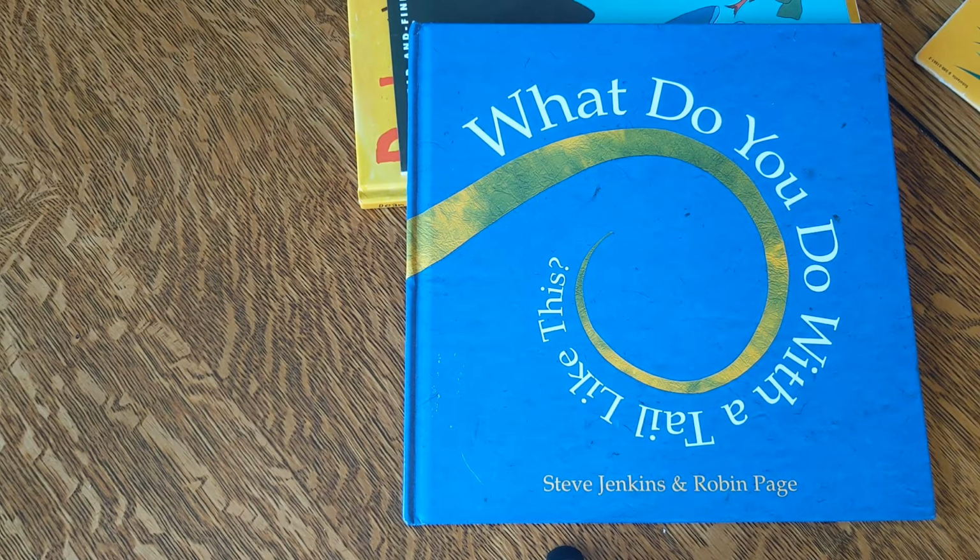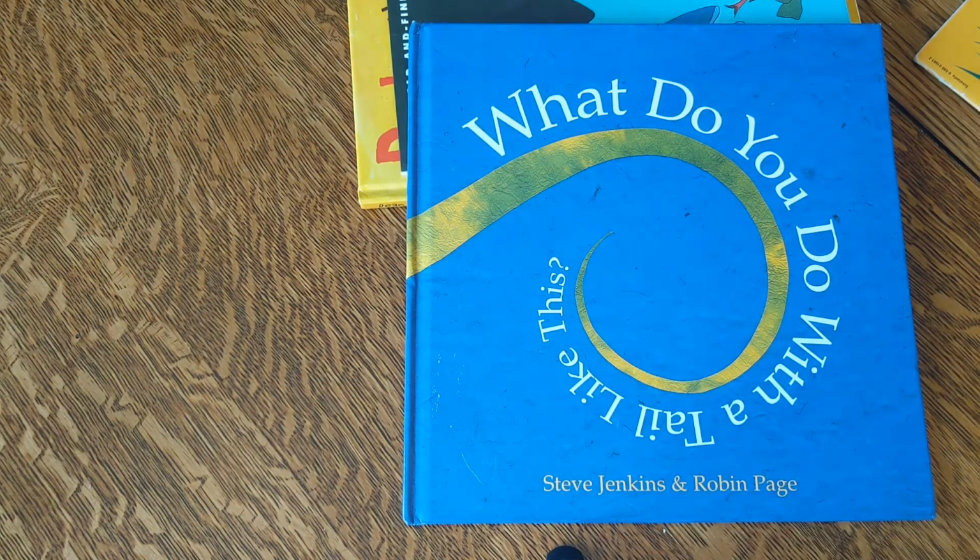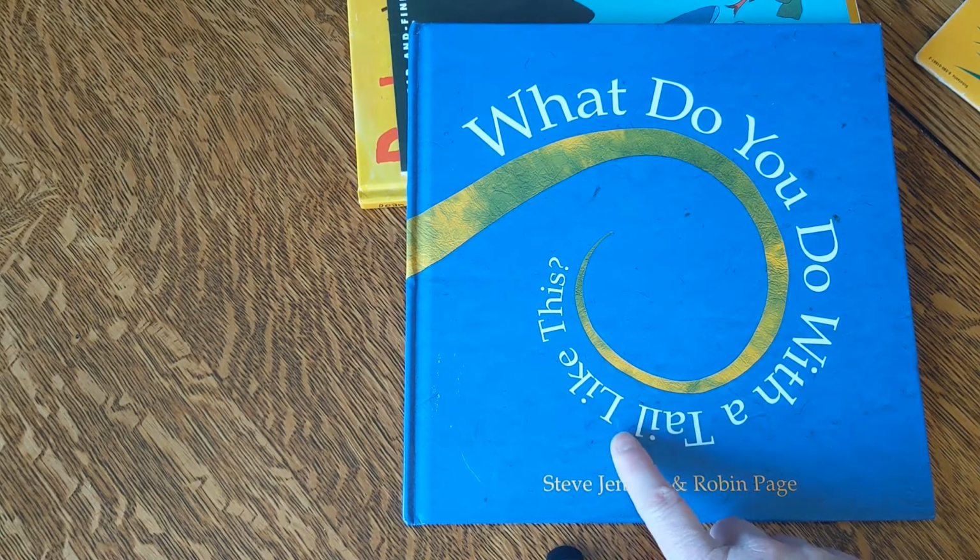I'm doing it this way so that you can see the pictures, because the pictures in this book are really neat. All right? And this story is called What Do You Do with a Tail Like This? Okay? Look at all those words. Which one of those words do you think is tail? Starts with letter T. Yeah, it's this one down here, T-A-I-L, tail.